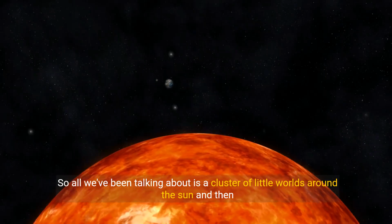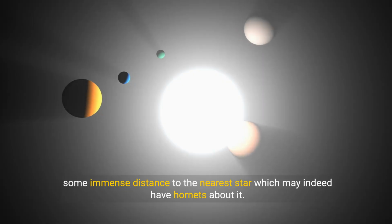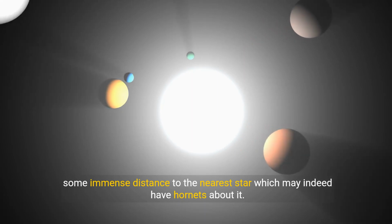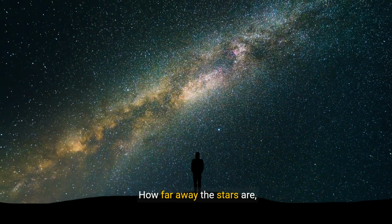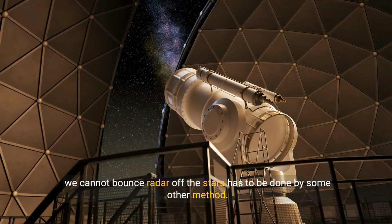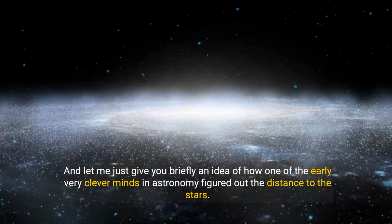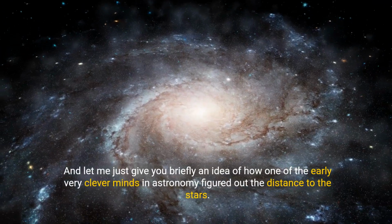All we've been talking about is a cluster of little worlds around the Sun, and then some immense distance to the nearest star, which may indeed have planets about it. How is this discovered? How is it known how far away the stars are? We cannot bounce radar off the stars. It has to be done by some other method. And let me just give you briefly an idea of how one of the early, very clever minds in astronomy figured out the distance to the stars.